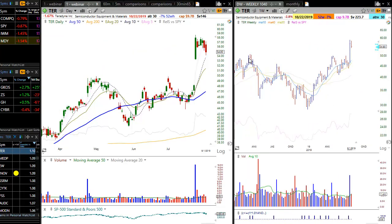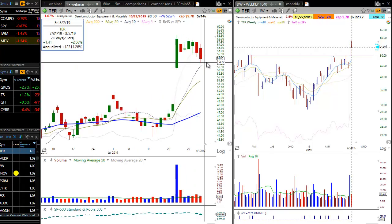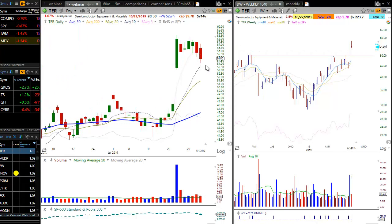TER is a breakaway gap up to all-time new highs. As you can see here on the weekly chart, here's a breakaway gap up on the daily. The 10-day MA is approaching, so we'd like to see how it acts around the 10-day. Could provide a low-risk buy entry there.